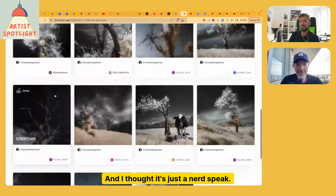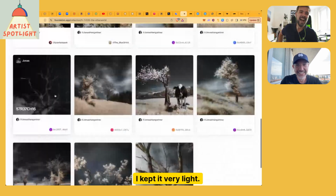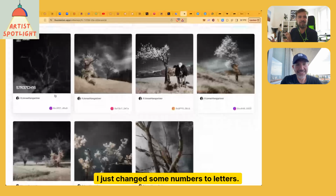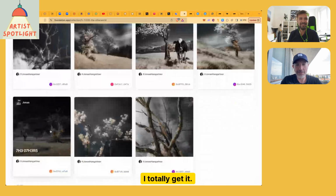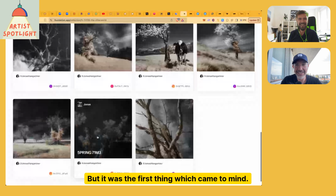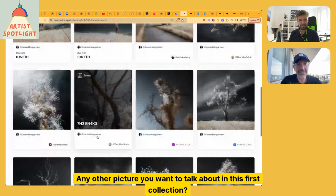And I thought it's just nerd speak. There you go. Yeah, it is. I kept it very light, so I just changed some numbers to letters, so nothing really complicated. I totally get it. But it was the first thing which came to mind. Nerd speak. Any other picture you want to talk about in this first collection?